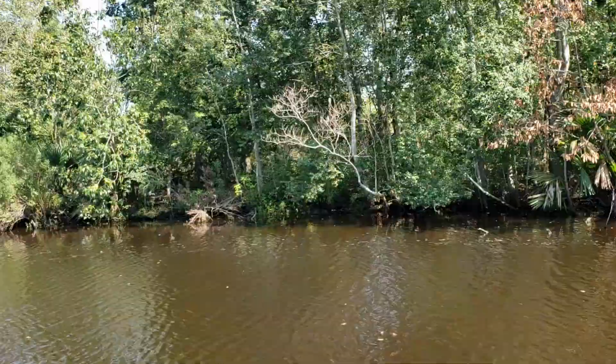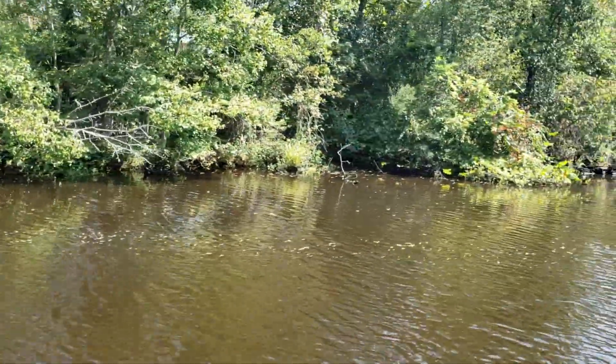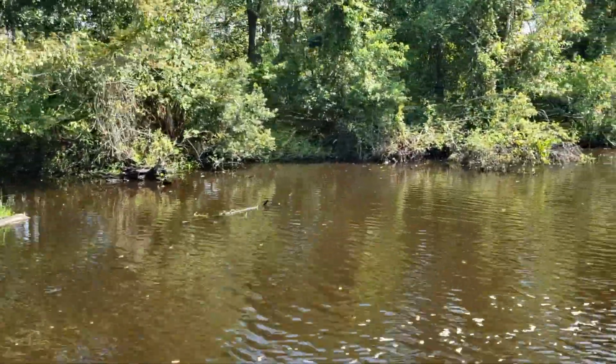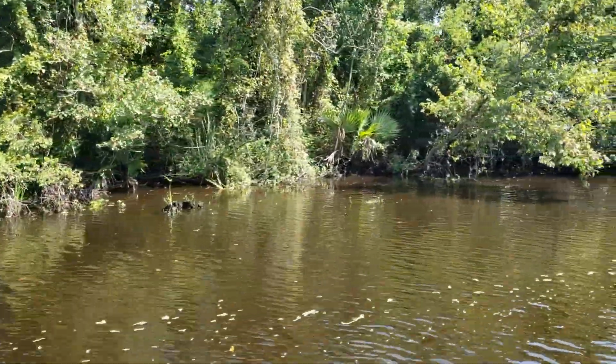We have lots of canals, but bayous are something we have a lot of also. Those are natural, and that's what we're going to head into through here. This is part of an old pipeline canal, basically.